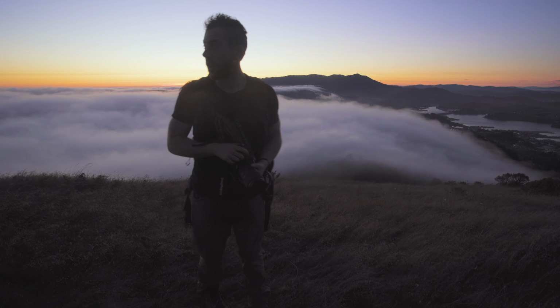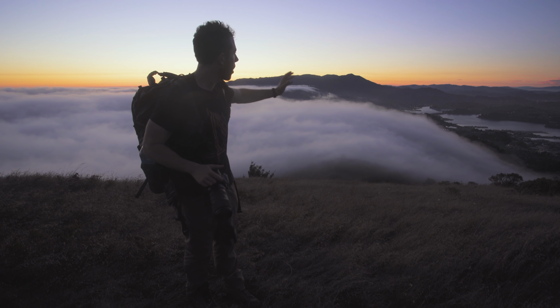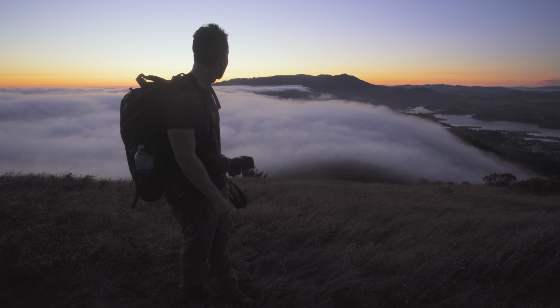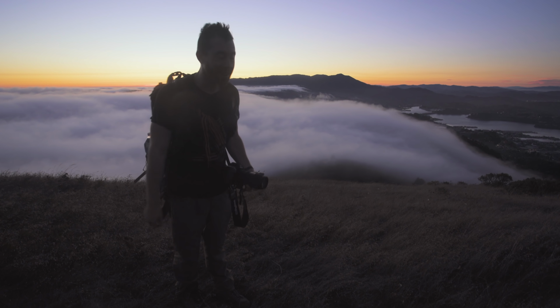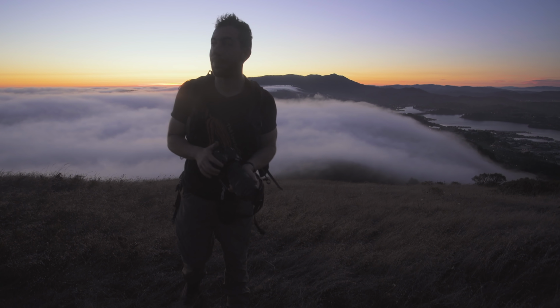That's just gorgeous. I've never seen the fog flow from this position before, with the mountain in the background, beautiful fog waterfall pouring into the bay. I was kind of giving up hope for a little bit. I was like, I think I may actually start hiking back, but really glad I didn't. My gosh, that is gorgeous.